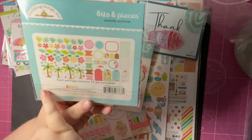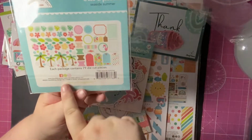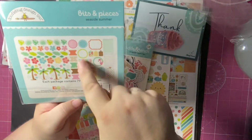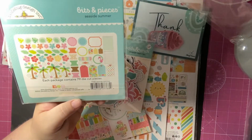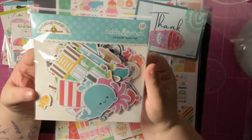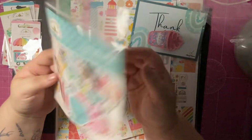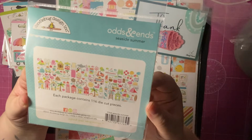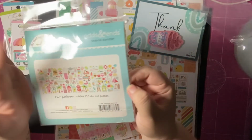So additional, more palm trees and flowers and stuff, along with tabs and tags and note journal pieces, which I think is really cool. 79 pieces in there. And then you get the odds and ends, 116 pieces. Gorgeousness. I literally can single it out.